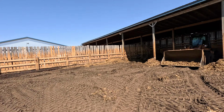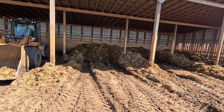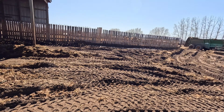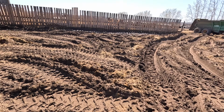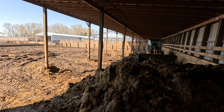Just had lunch, going to get back to hauling. I parked the loader underneath the shelter in the shade so it stays cool. 3 loads left, maybe a 4th for good measure, but then we'll be out of this corral. Good riddance too. Such a weird floor in here. Look at these ruts, it's unreal. That's all the sand we put in last year.